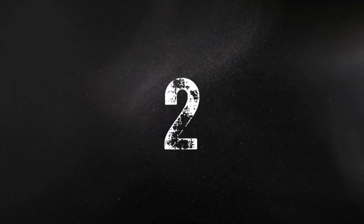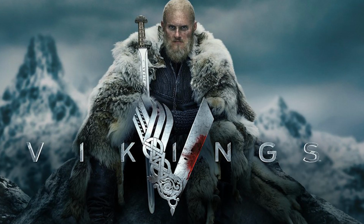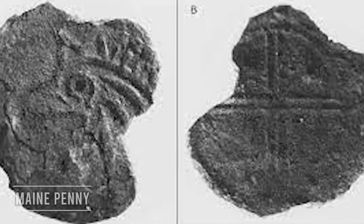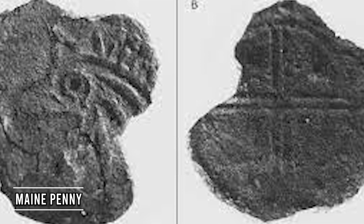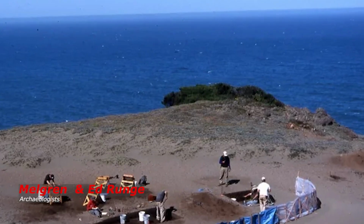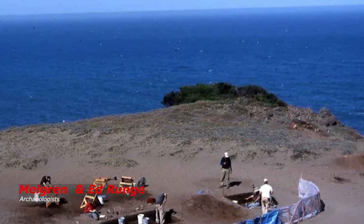The Maine Penny. If you're a fan of the Viking TV series, then you'll definitely find this one interesting. The Maine Penny is an obscure coin that was discovered on the shores of Maine in the northern US.